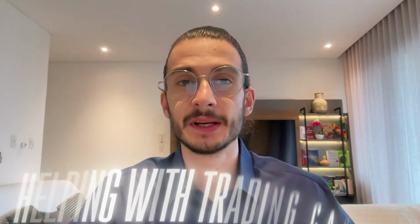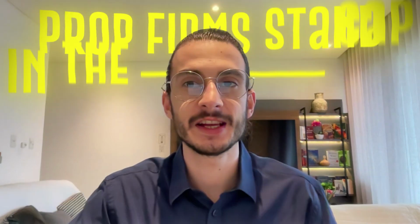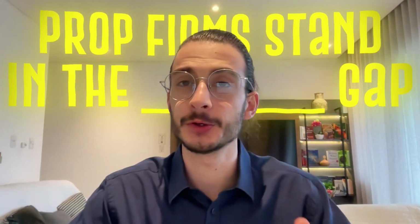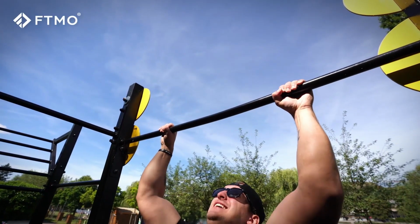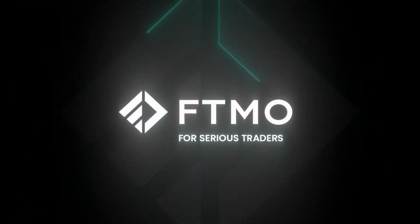When it comes to helping with trading capital, prop firms stand in the gap, ensuring you have enough for your trading journey. However, before you get funded, you need to pass a funding challenge, which can be really difficult if you have little or no experience at all. But even with all of these, you can make over $30,000 in profit with prop firms like FTMO.